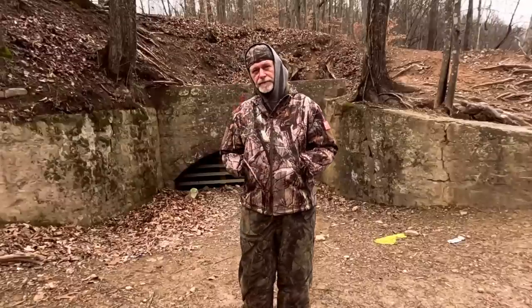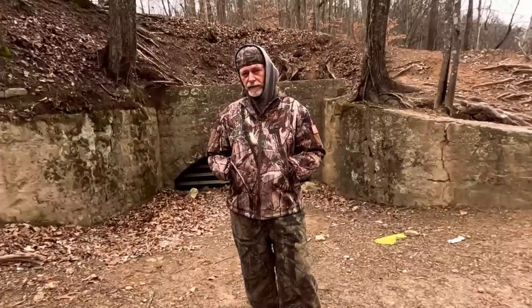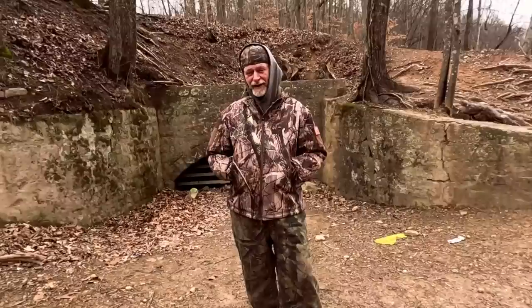This one here, we're on the Hatfield-McCoy Trail system. I'm out in the Can-Am today. I've got it blocking wind from the microphone right now. Multi-purpose vehicle.